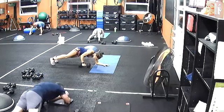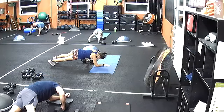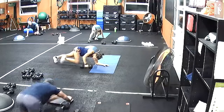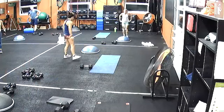Again, the plank means you're straight as a board from your heels to your shoulders. If you get a mirror somewhere in the house, put it down, see how close you are to that plank position. We got two more rounds to go. Here we go, great jump.